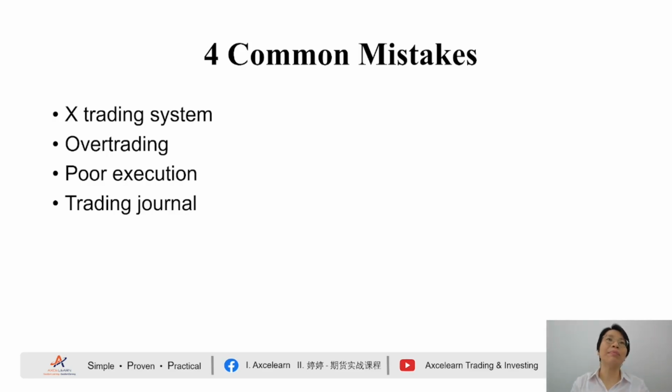Now, I'll give you a very simple example. Let's say today we make money. Do we actually ask ourselves whether this particular trade made money because of our luck, or because of our ability? Because sometimes making money can be purely luck. So when you do not have a trading journal, there's no way for you to identify the problems that you're facing, and no way for you to really rectify them.